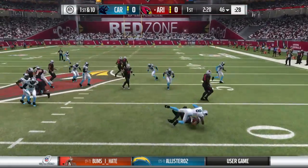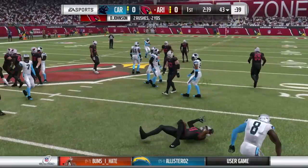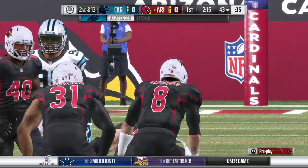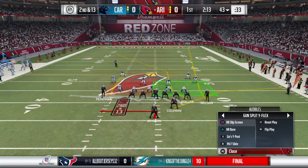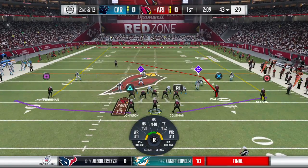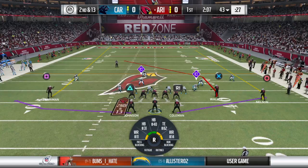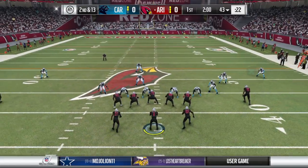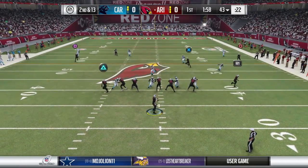Following the penalty, it's Johnson. And they went the wrong way there, losing yardage back at the 43-yard line. A loss of a full 3 yards, and now it's second down. On second down, here's Garoppolo.